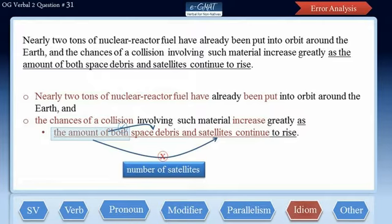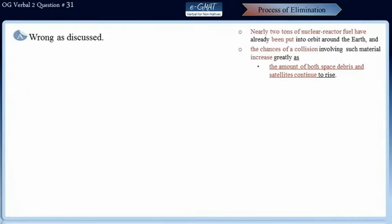Again, the phrase the amount of is always singular, but here we have the plural verb continue that does not agree in number with the amount of. Hence, we have a subject-verb number agreement error too. So these are the errors in this sentence, and let's run the POE to find out what's the correct answer.